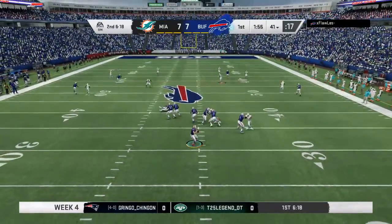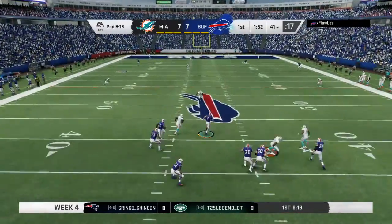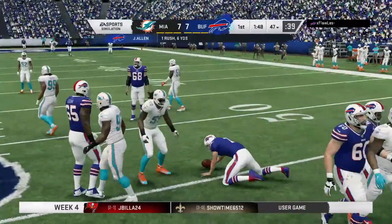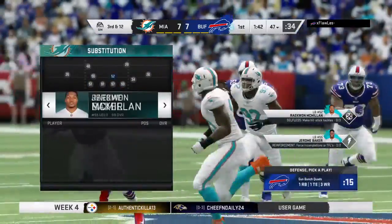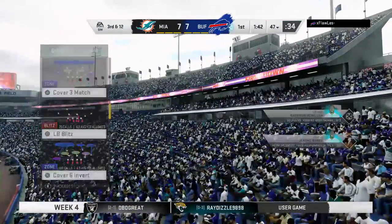Throwing now is Allen. Being chased out left. 6 yards there off the scramble, but it'll still leave him with a third down. That's a gain of 6. Brings up 3rd and 12.